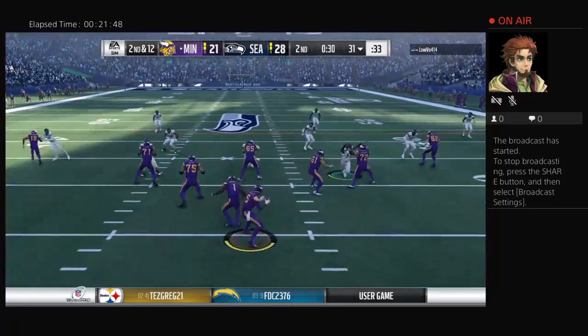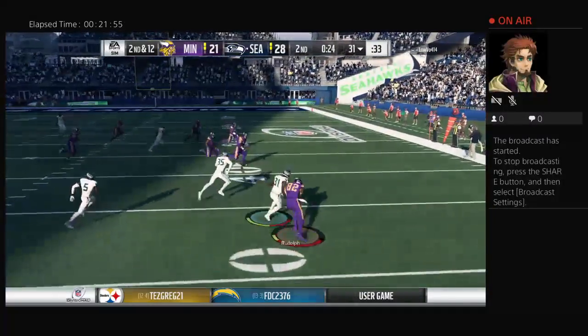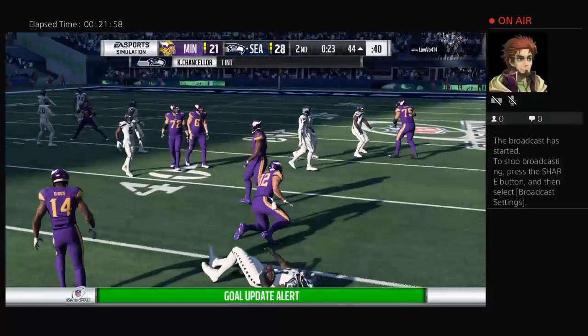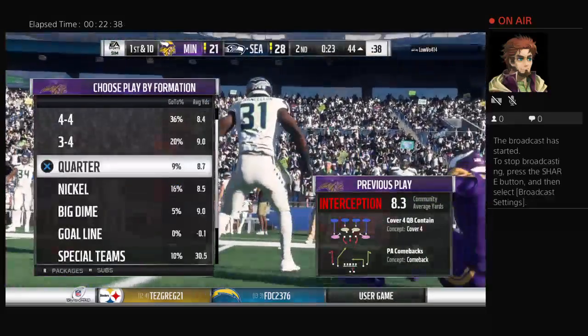Let's go. On play action, it's Bridgewater. And for the third time here in this half, it's intercepted. Picked off by the Pro Bowl safety Cam Chancellor. And the return comes to a halt right at the 44-yard line.